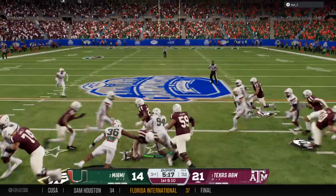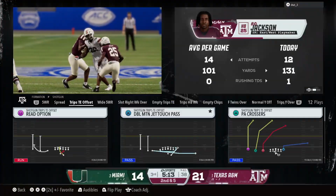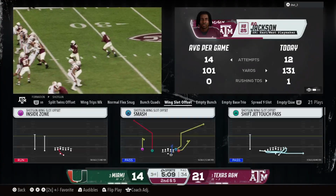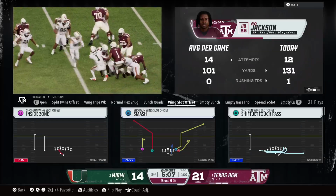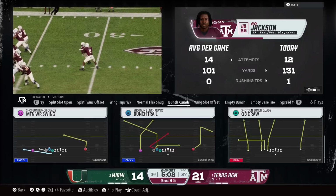From the shotgun now, here's a handoff inside. And he's tackled right at the 40-yard line. I know this defense worked very hard at halftime to come up with answers on how to try to slow down this running back after the big first half. And he's already at it again.